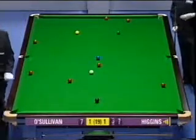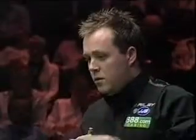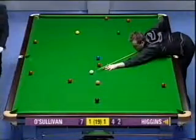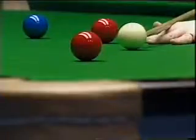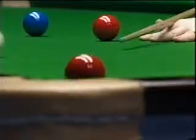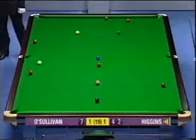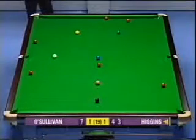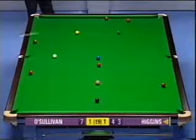Yes, it's the confidence on the key shots, the significant shots, that's so important. The sort of shots which turn frames. That one has given him a frame-winning opportunity.